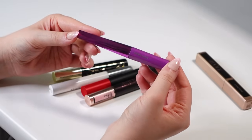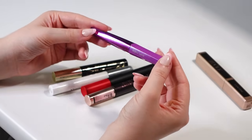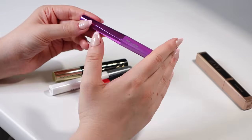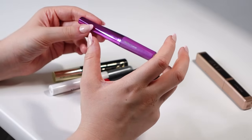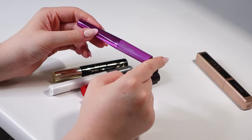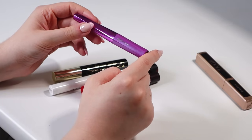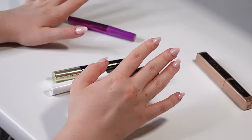This is the Deja Vu Lash Up. I've only used it a couple of times, so I can't really give you a full review, but so far I think it's kind of on. It's a little bit different to what I normally use. I've only been using this quite recently, so I don't really have conclusive thoughts, only first impressions, I suppose. It's a little bit different from some of the other Japanese mascaras I've tried in terms of the finish and the look, but I think it's cool and I understand why it's a bestseller. So I'm going to keep using that and trying it out.